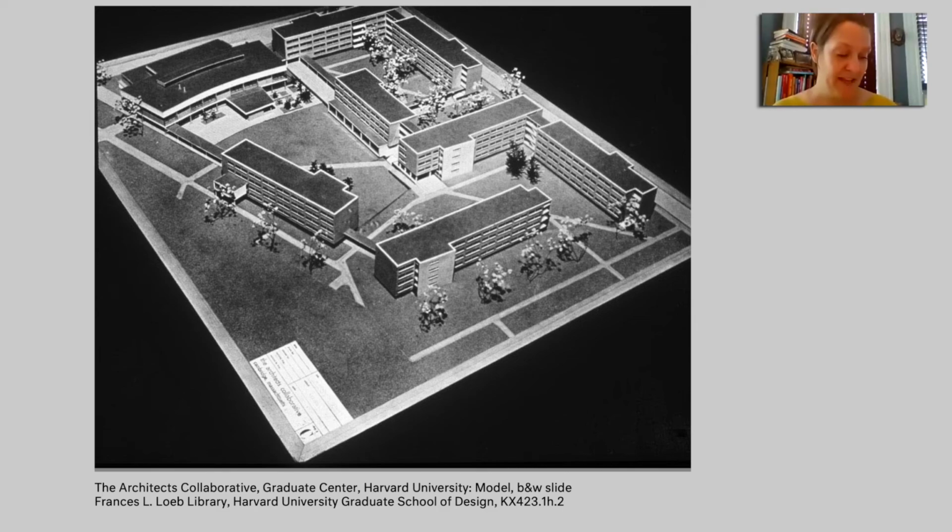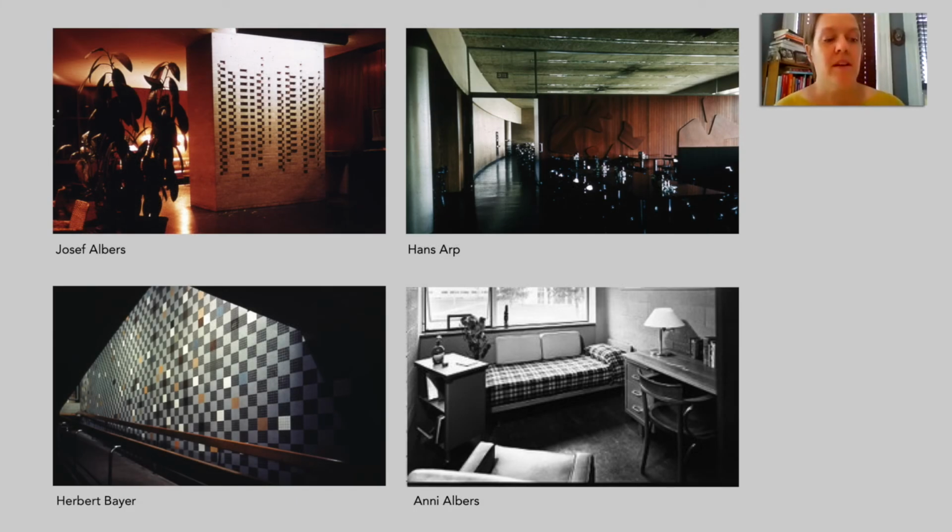Graduate Center, the first example of modern architecture on the university's campus. Walter Gropius, then on the faculty of the Graduate School of Design, and his Cambridge art office, the Architects Collaborative, designed the center and commissioned many works of art to enliven it. For Gropius, quote, the main thing was to get a close integration of the artwork with the architecture instead of having only something added on, unquote.